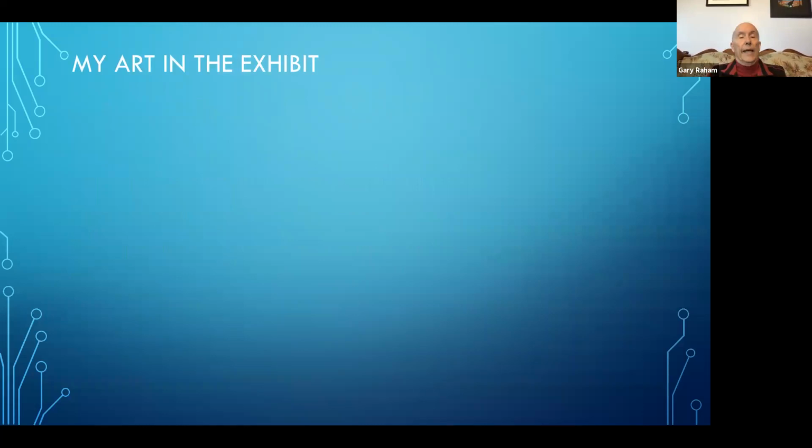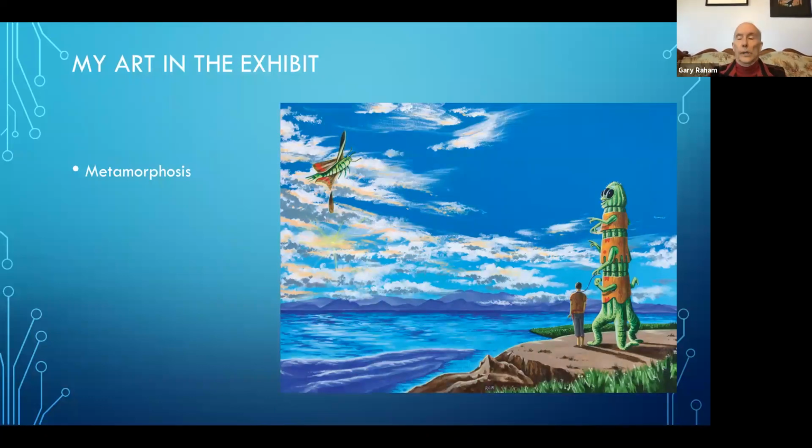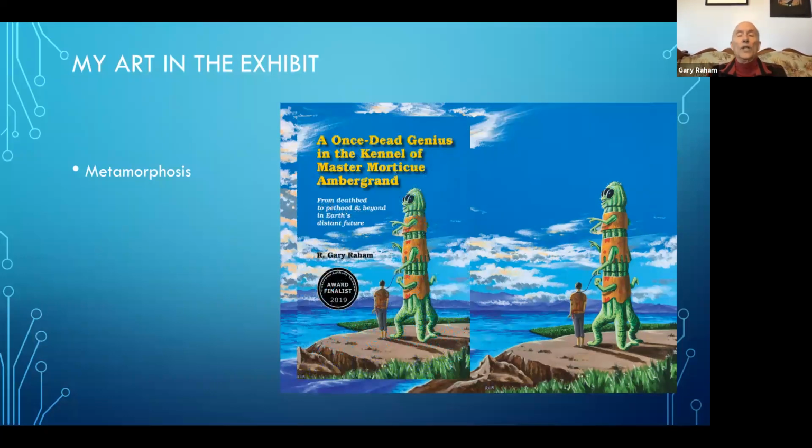So I'll just take a look at the art which is in the exhibit, just so that you're familiar with what's there. One piece is called Metamorphosis, and it is science fictional in nature. I imagined a time a million years in the future when maybe our civilization had gone by the wayside, but there were still human beings around, and some aliens came to Earth that thought we were kind of adorable pets. And so that started the production of this particular illustration, and ultimately led to the book, A Once Dead Genius in the Kennel of Master Mortigue Ambergrand, which I'll talk about in a little bit more detail later.